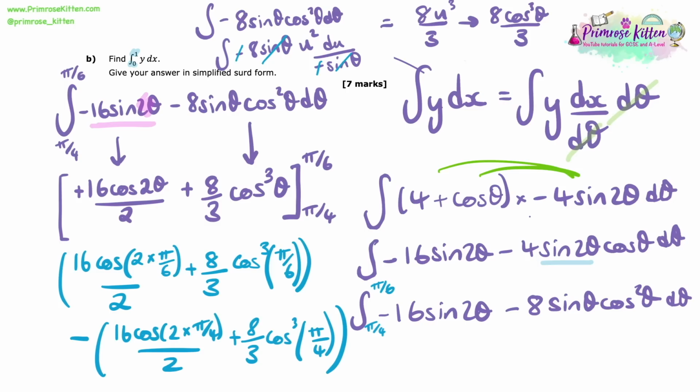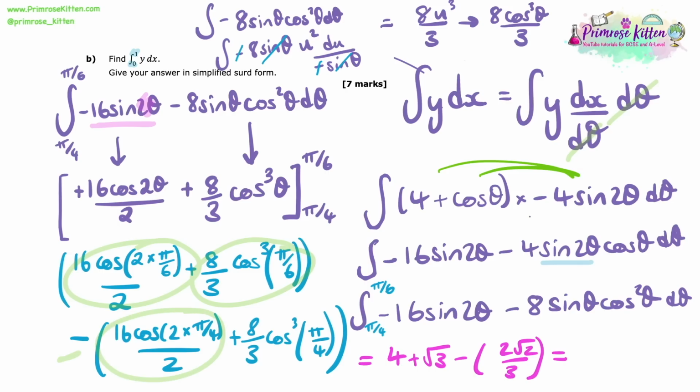And now that we've got that, we can put this into the calculator. So starting with this first term here, when I put this into the calculator, I get 4. When I put this term in, I get root 3. And then I subtract. This goes to 0. And this is 2 root 2 over 3. So our final answer here is 4 plus root 3 minus 2 root 2 over 3. And that is our integral.